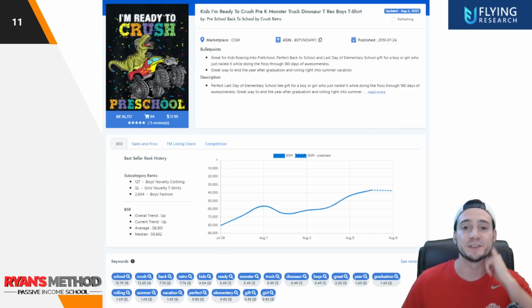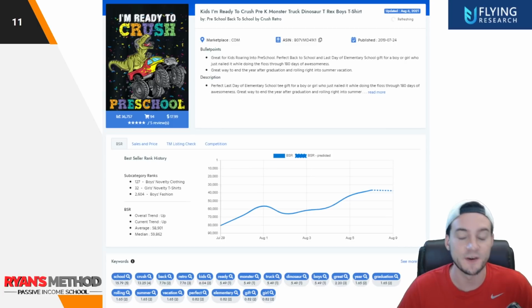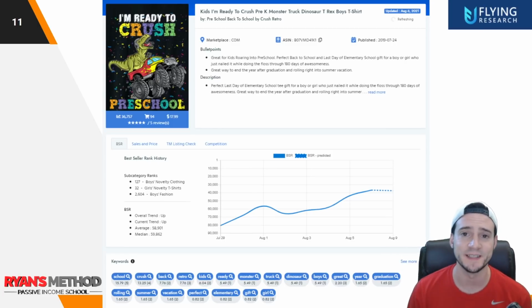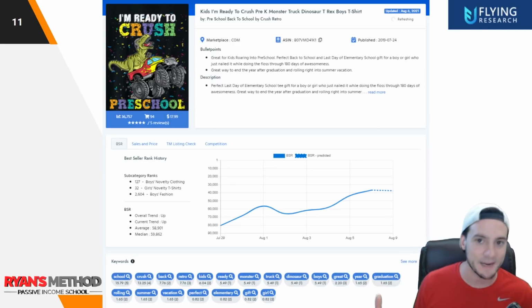By the way, if you do some research using either Flying Research, like you see here, where the screenshot's taken from, or even just DS Amazon Quick View, it's free. It puts the BSRs in the search results underneath each listing. What I noticed is that the younger the kids are, the better selling these shirts tend to do. And honestly, that is in line with what I would imagine.